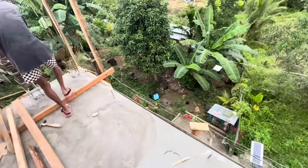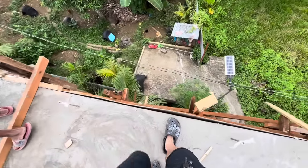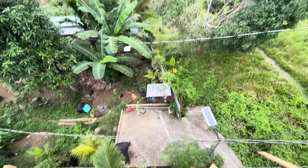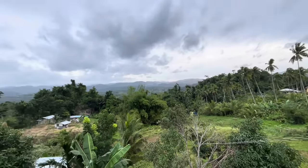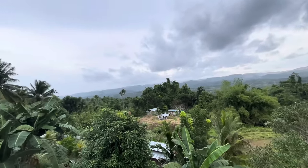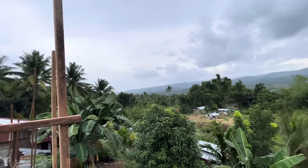Look at the view, guys. Pretty cool. Not bad. I think we're going to enjoy this view very often.